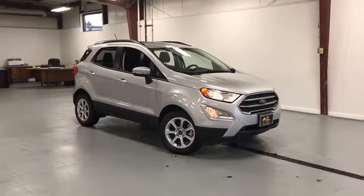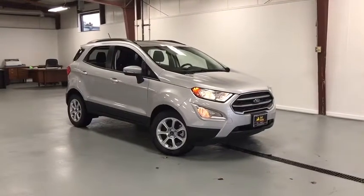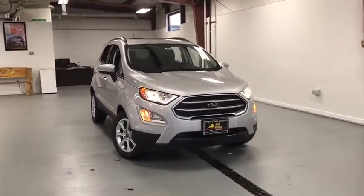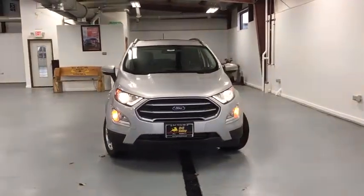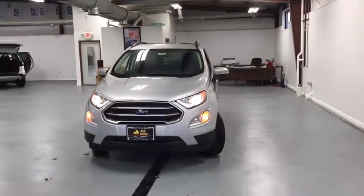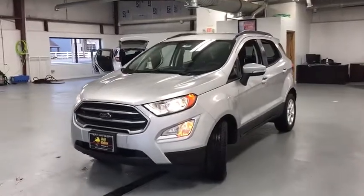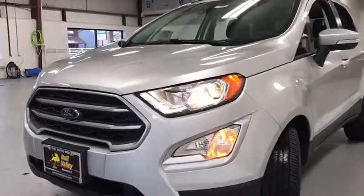2018 Ford EcoSport. The Ford EcoSport has an upgraded interior that provides you all the features you could ever want. It also offers you the functionality of an SUV, but in a size where you feel in control. This vehicle has less than 200 miles. Here are some of this vehicle's great options.